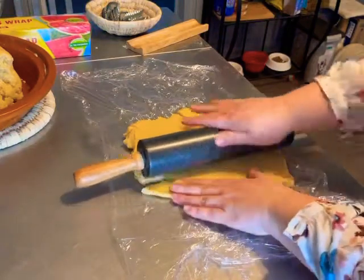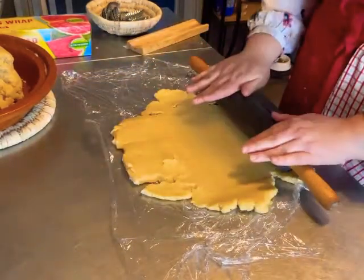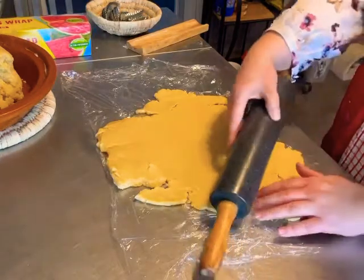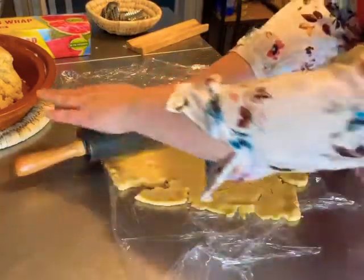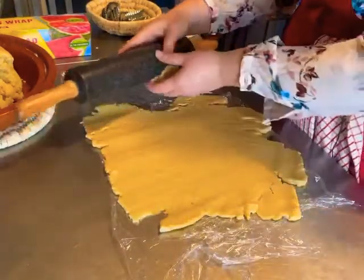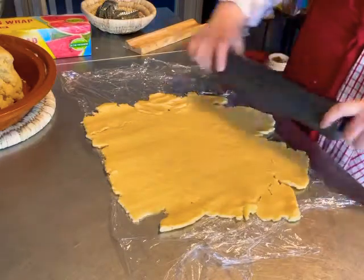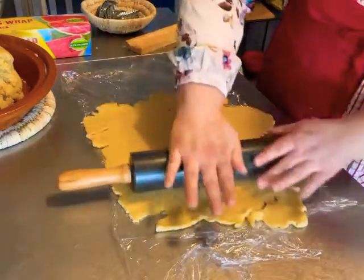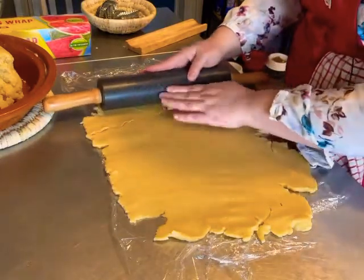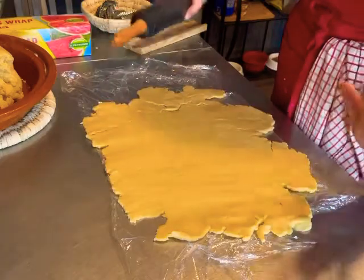Oh, looks like my dough, I may have actually added a little too much flour. It is cracking just a bit, but I think we're going to be okay. So you want this rolled out to about 1/8 of an inch. This is suddenly giving me flashbacks to the gluten-free shebekia. All right, we're gonna stop there.